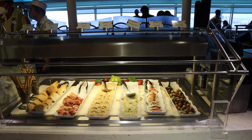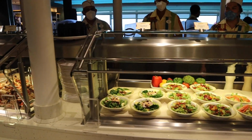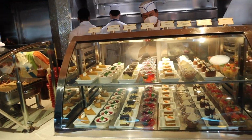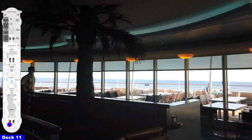And on this side you can see more of the kind of salads and some of the seafood options that they have available. Plenty of shrimp, and once again in the background to the left over there you can see another drink station. Here are the desserts available. You can see plenty of seating, and also they have a bar in the very back of it.